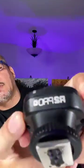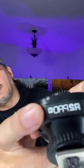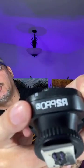There's a little C here. After the R2 Pro, there's a little C for Canon. For the Nikon, there's a little N, and for the Sony, there's an S. Because those contact points here are different from camera to camera. But it doesn't change these guys. You don't need to buy new ones. So if you buy the R2 Pro C trigger, that's for Canon. The R2 Pro N trigger would be the Nikon, and so on.